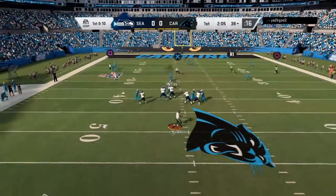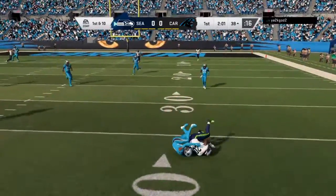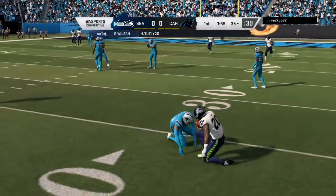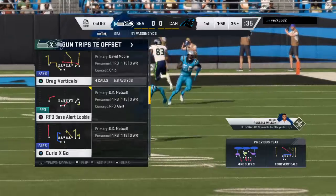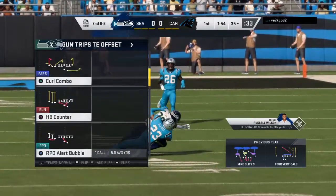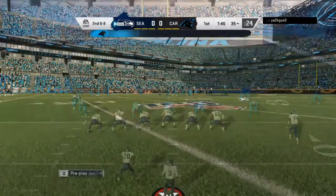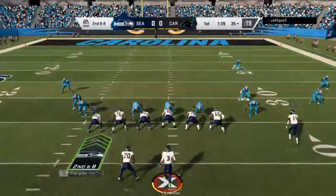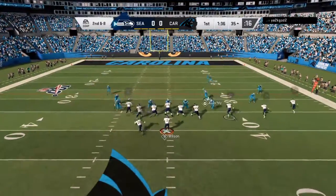Wilson will throw again. That's caught by Penny. They'll get a couple yards on that one, and that'll make this a second down. I know most of the time when the ball's in the air, you're thinking wide receiver, tight end, but running backs, they can be a big part of any passing offense nowadays. So 2nd and 8 here after the pass play for 2 yards on first down.